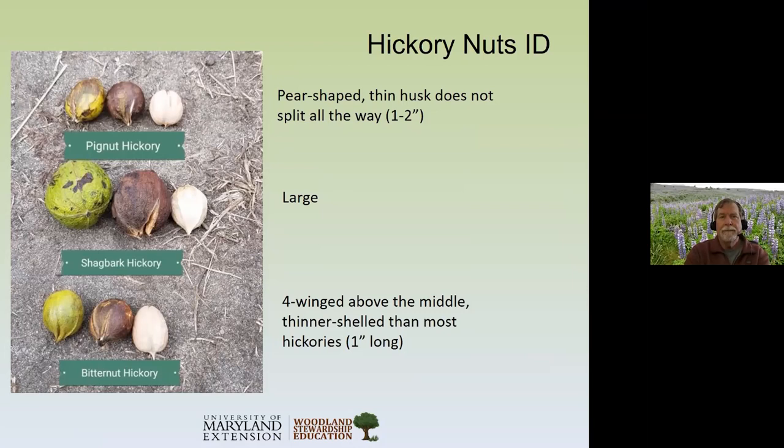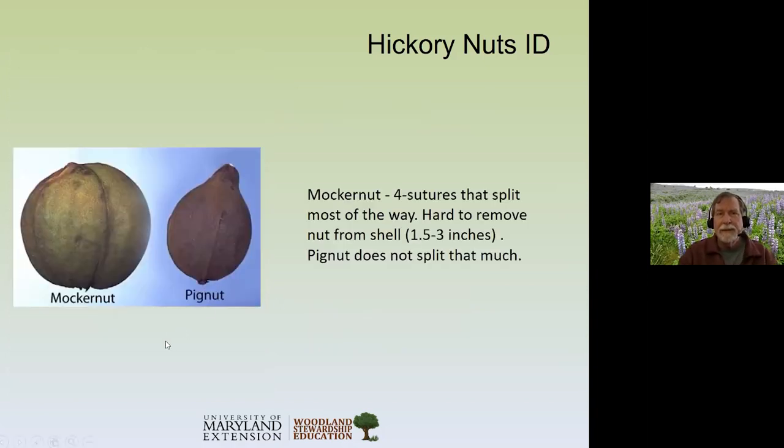Because bitternut hickory is again the one that has a sulfur yellow bud. It has a little bigger fruit, but the one thing you see in the wild is the difficulty telling mockernut and pignut, because those are the two where the bark looks very similar. And one way to tell again is the type of fruit. The pignut has that pear shape to it. The mockernut is not so much, a more conventional looking nut.